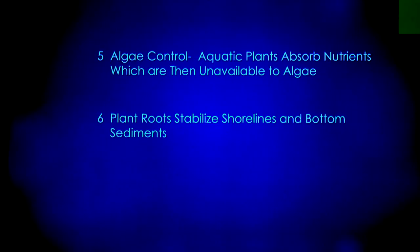Algae control is another benefit. Aquatic plants absorb nutrients like phosphorus and nitrogen, and when they absorb those nutrients, they're not available to the algae. So that is really important in the clarity and the cleanliness of the lake. So they're important in tying up a lot of the phosphorus and the nitrogen that gets into the lake.